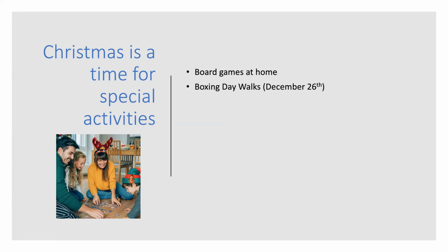Boxing Day is the second Christmas Day, December the 26th, and after a day in with lots of eating and drinking, many families will go on a Boxing Day walk to clear out the systems and get some fresh air. Again, it's my observation of the students that stay with us that they don't tend to go out and walk, but I would recommend that if there's a Boxing Day walk arranged, that you do that.